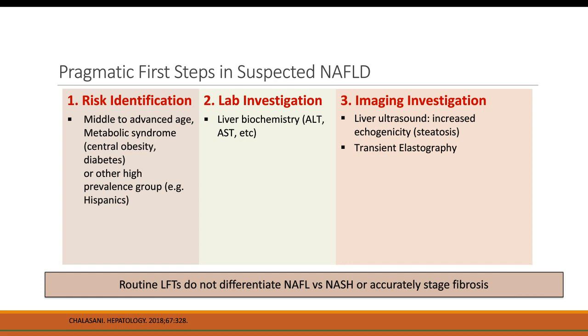So you have kind of 3 different gates. You have phenotypically, what does the patient look like, some basic lab tests, and then some basic imaging tests that could be done.